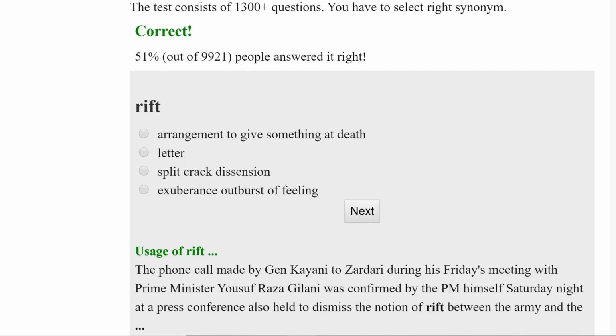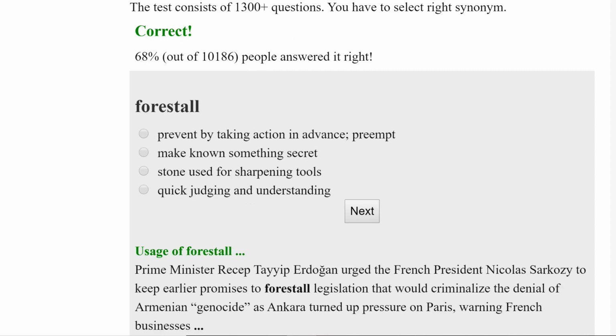Rift is a split. It's a separation. There was a rift between husband and wife, a big separation. To forestall is to prevent, to stop it happening before. There's that kind of suffix for, before it happens. Gonna forestall it.